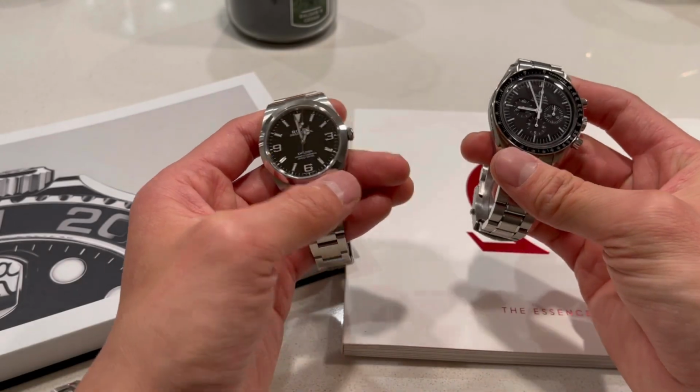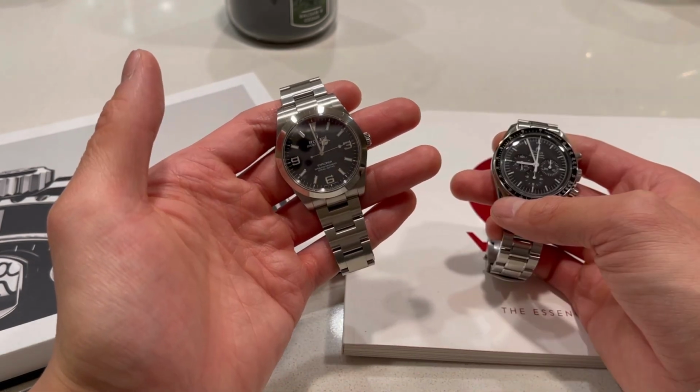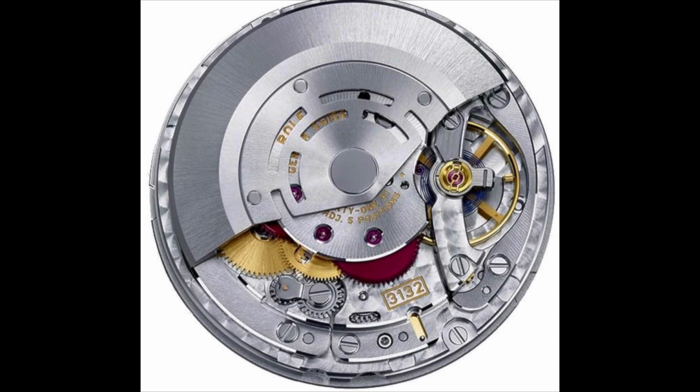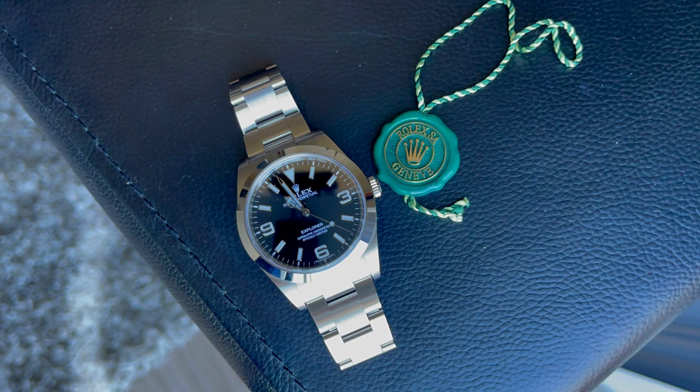Now, the movements powering both of these watches are also very different. The caliber that's powering the Rolex Explorer is the Rolex Caliber 3132. That one beats at a high beat frequency of 4 hertz, or 28,800 vibrations per hour. So it's a very high frequency caliber, and it's very accurate. It's rated to -2/+2 seconds per day for Rolex's Superlative Chronometer certification. And it's an automatic self-winding movement as well.